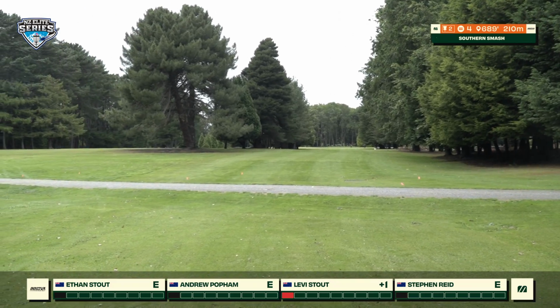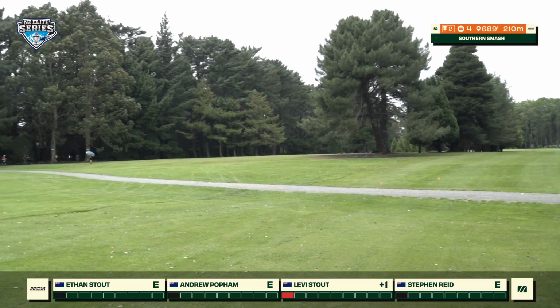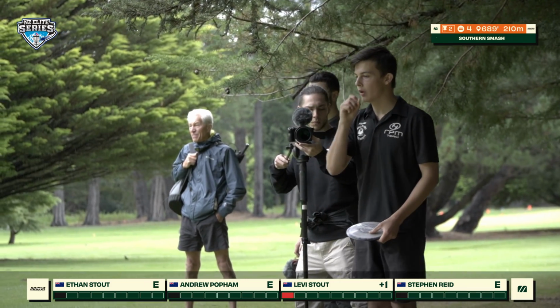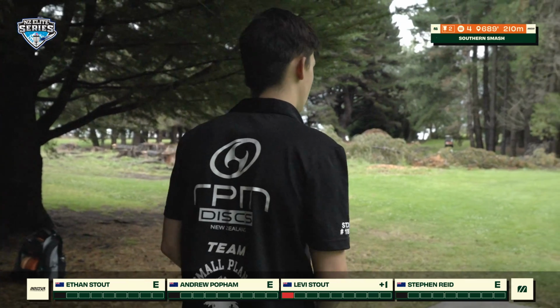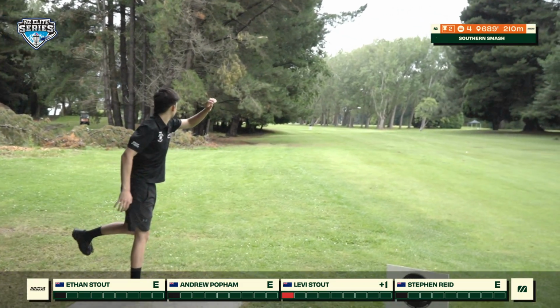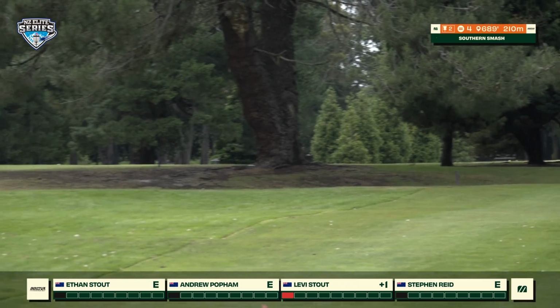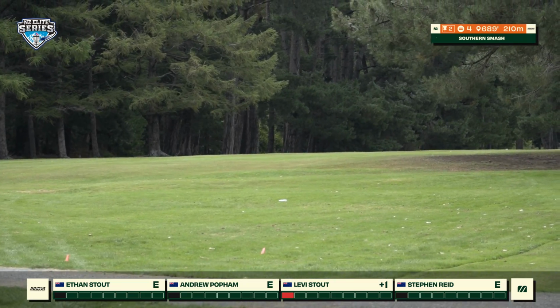Yeah, to me the approach is a bit easier for the lefties. There is some, you can shape to the tunnels on the left side of those trees. And Andrew there just pushed a bit right. Sometimes if you're far enough right, you can actually have a righty hyzer into the green. Not something that you get often on this hole, and I'm just trying to follow Andrew. Just throw that comfortable wee little turnover.